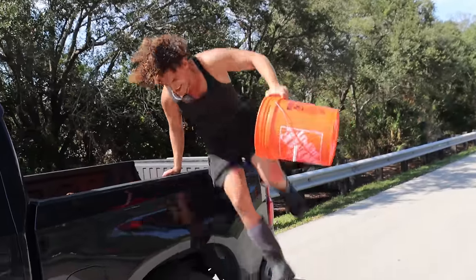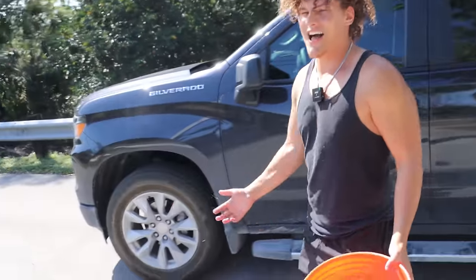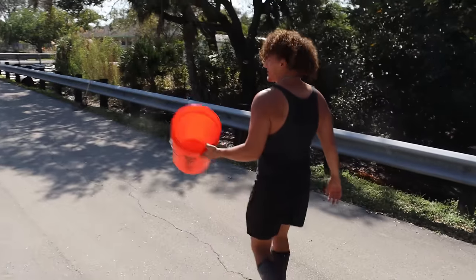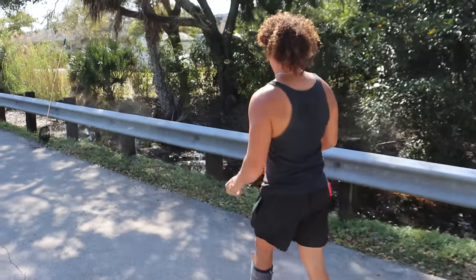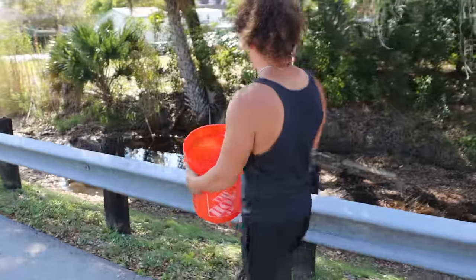We got the bucket right here. I don't know why I wasn't able to speak English for a little bit, but I just drank some water. It's the last hot day here in South Florida, for a while at least. But we'll just get this down in there and start poking around in that creek to see if anything spooks. We might catch some fish. I'm not really too sure.